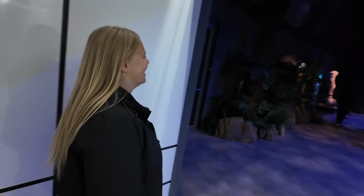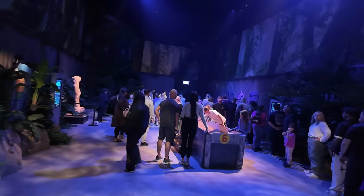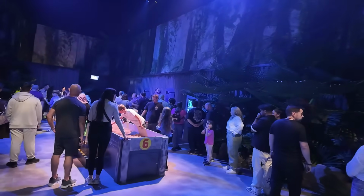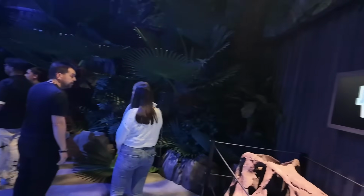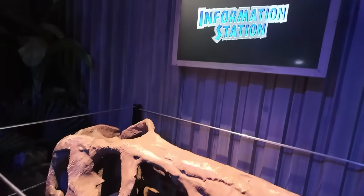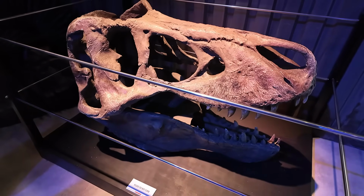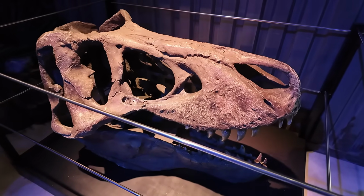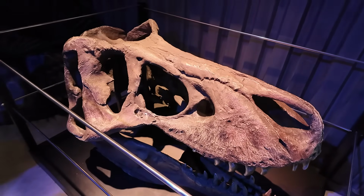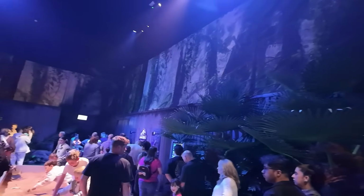The baby one in here. It looks like we've got a bit of an interactive exhibit going on in here. Quite a queue off to the right. That's a T-Rex skull just there. Species for Jurassic World ever since opening our first attraction. Known for over 50 partial skeletons found from southern Canada to New Mexico.